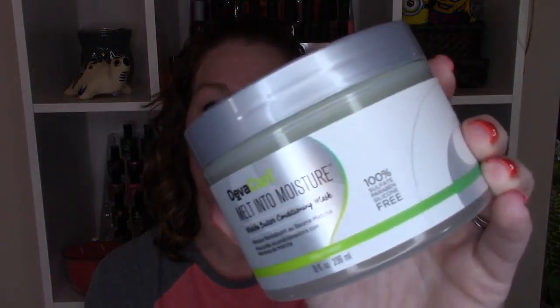I also will use the Melt into Moisture Diva Curl Mask. This is my favorite mask because it can be used as a leave-in conditioner, as a pre-treatment. It doesn't matter how long you leave it on. And it really does moisturize my hair. So this is my favorite. Even though it's spendy, this is my favorite. So these are both empty.